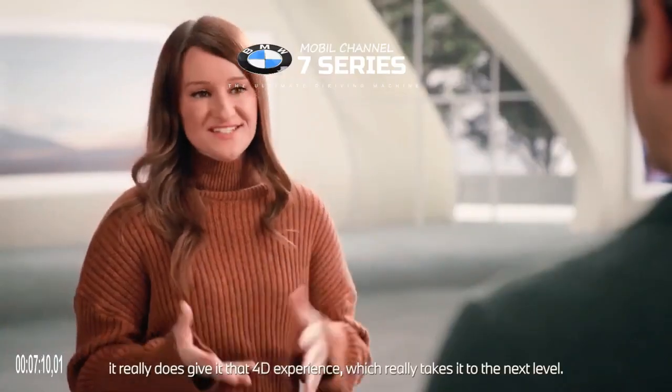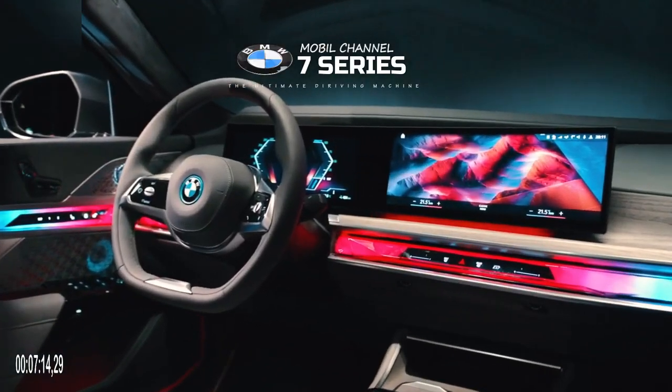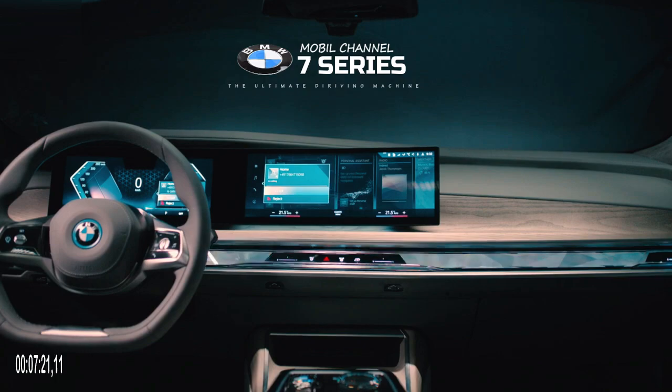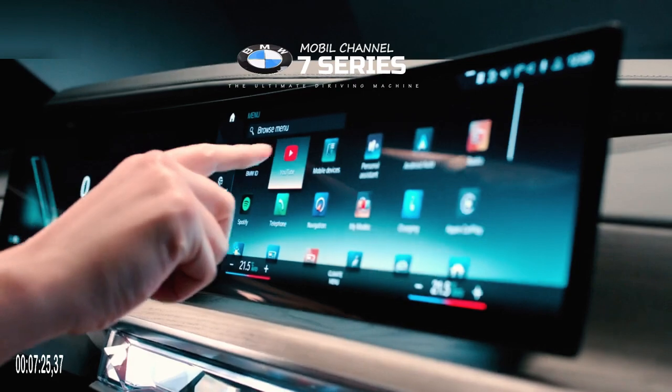We definitely hope that the latest generation of the 7 Series will stop by in Indonesia and be able to compete with other electric-powered luxury vehicles. BMW ensures that this latest model will soon hit the road in November 2022, but several countries have started to order it from now on.